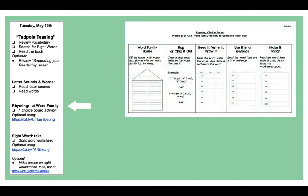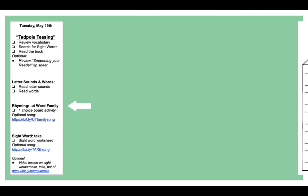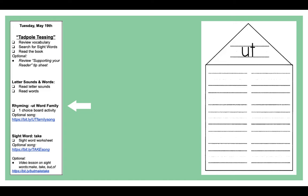Then we've got our ut word family this week. So we're going to be working on the word family ut. We're going to look for words that have the ut sound at the end. First, let's talk about our word family house. So here's our word family house. We put our chunk ut at the top of our house. And now let's think of some ut words.